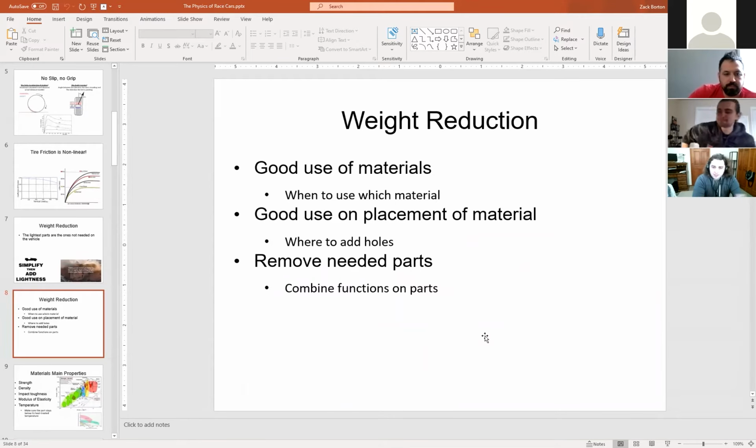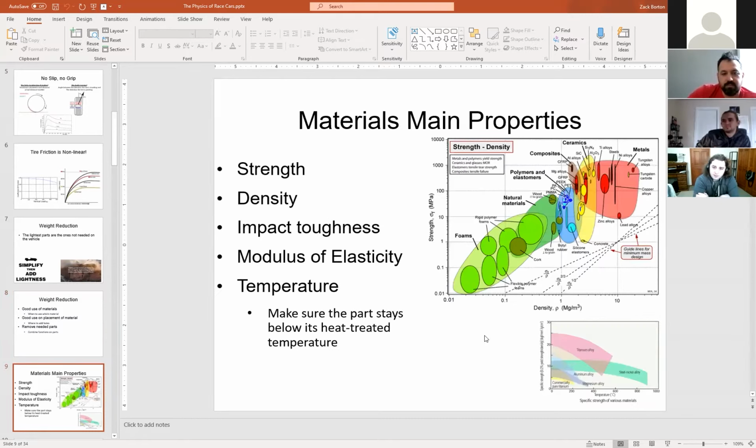So one of the main things that we can do is use materials in the best way possible. It really goes into selection of what that material is, but also where those materials are used. The next one is where can you add holes or essentially just remove material. And like I said earlier, just get rid of all the parts that you're not using. If it's a race car, it's not about occupant comfort, it's about going fast. So, material selection. You can see here in the top chart, all the materials, for the most part, have a very useful impact in their strength, but also in their density.